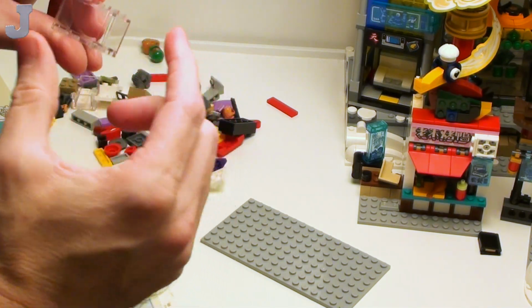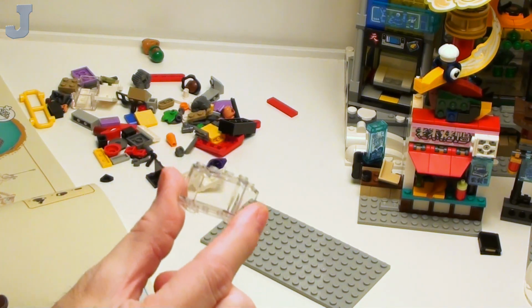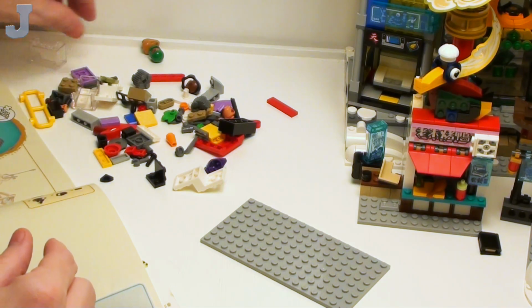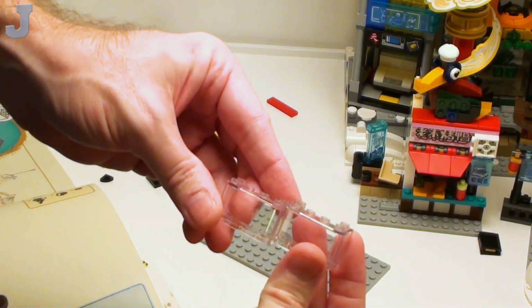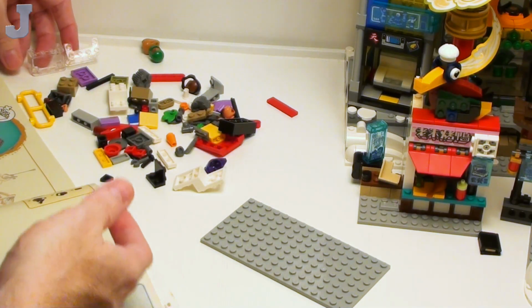All right, one of these little windshields here. Looks like this one's in pretty good shape. Somebody always asks me, where do you get those? Well, there's one right here in this set. Well, you get 2 of them. You get 2 of these, make great for maybe a dump truck or something. I don't know.